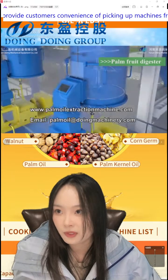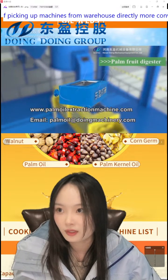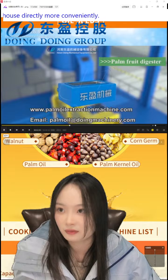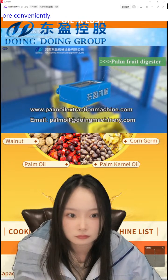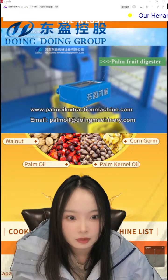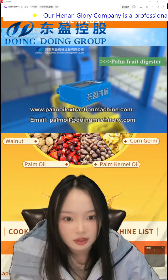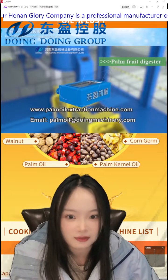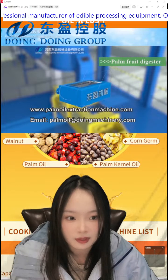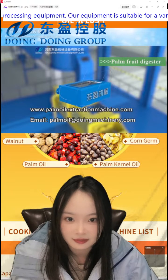So below this digester tank, we have a unique design. It has the oil tank to collect oil through this section. It is used to collect oil overflows during the digesting process, avoiding too much oil going into the oil press, lowering the working pressure of the oil press and prolonging the service life of the equipment. The collected oil will go into a storage tank through a separator pipeline.